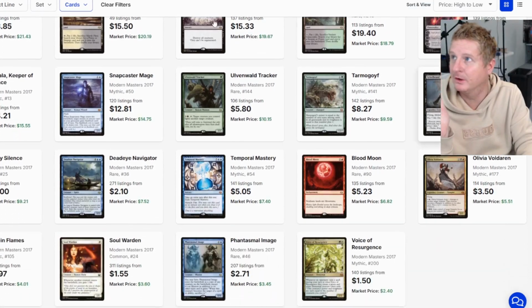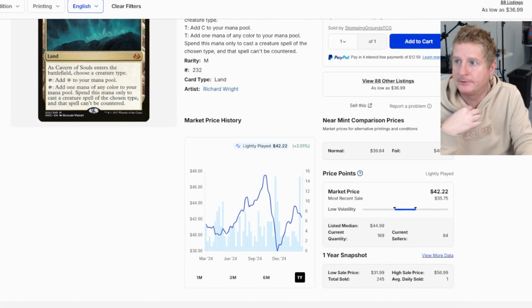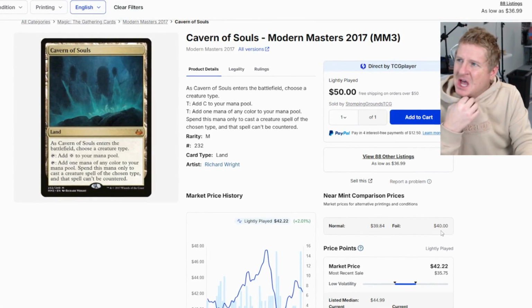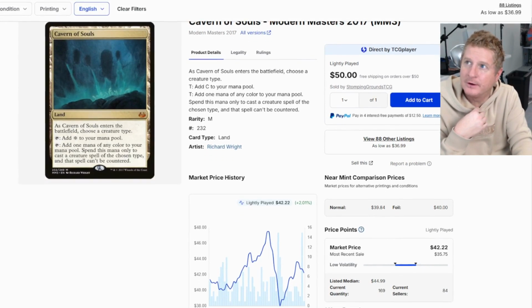How the Mighty Have Fallen. Cavern of Souls. Okay. Was $42 a year ago. Now sitting around the same. Hasn't really dipped much. Foil price on that, interesting. I don't understand why the foil price is about the same, because foils are very difficult to pull.